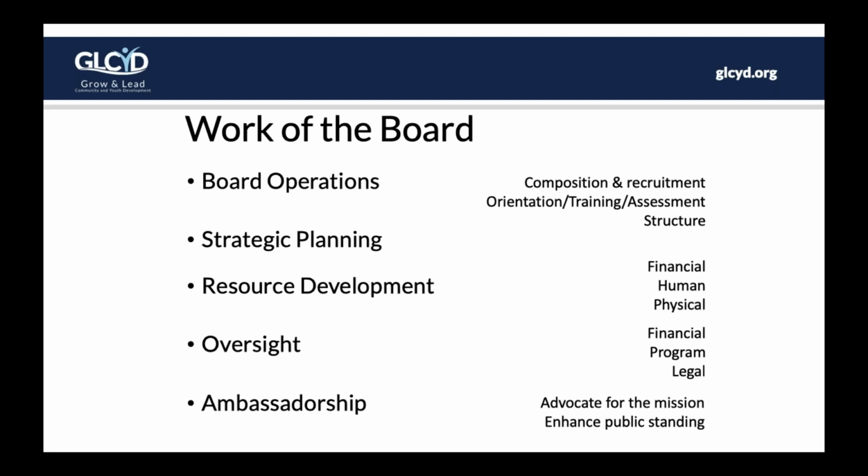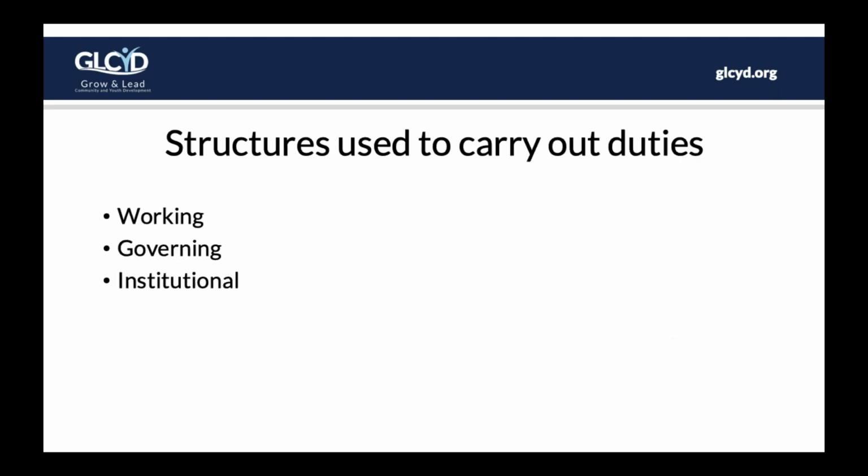So that's in everything we talk about tonight, in structures and committees, etc. You have to really think about it through the lens of your work as the board and your 3 legal duties as a board member. So everything should look through that lens. So let's get right into it after the review here and talk about the different structures that you can use to carry out your duties as a board.